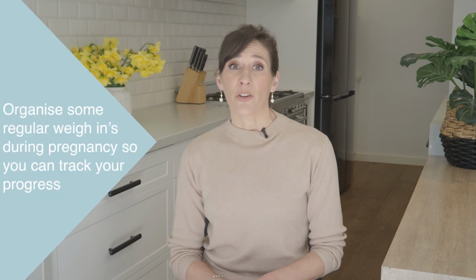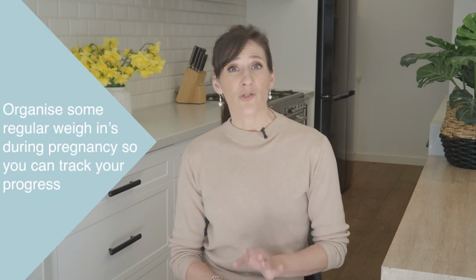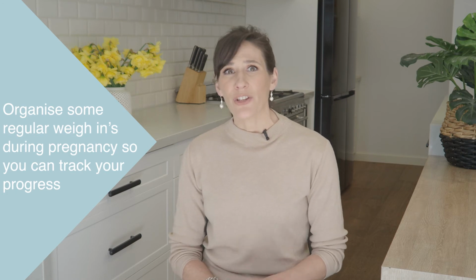So, if you're in the high risk category for GD, I recommend that you organise some regular weigh-ins during pregnancy so that you can track your progress. If the scales distress you, you can always ask your healthcare professional not to share the numbers with you. Then use these results as motivation to get some additional support and advice if you need it. Which brings me to tip number 4.